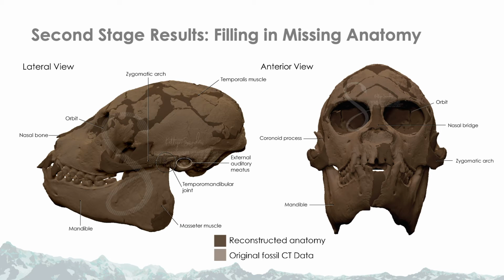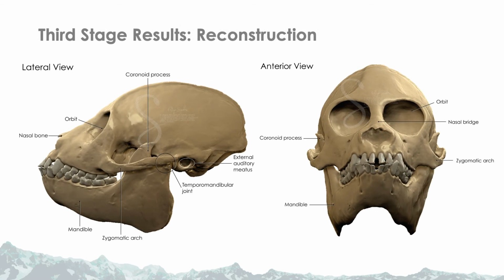The second stage resulted in this digital restoration that filled in the missing anatomy and fragments. The reconstructed anatomy can be seen in dark brown and the original fossil CT data in light brown. The third stage resulted in a fully reconstructed digital model of Homunculus patagonicus with as many data preserved as possible to showcase details of the bony landmarks and muscle attachment sites.